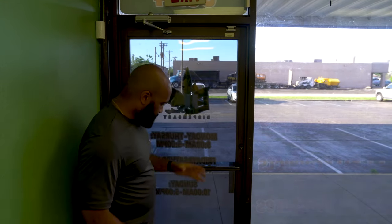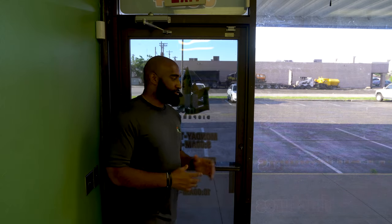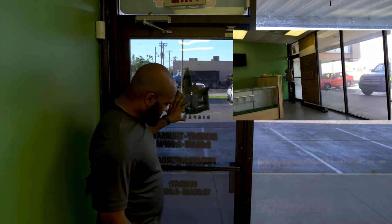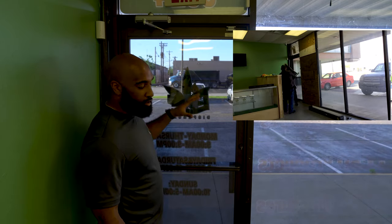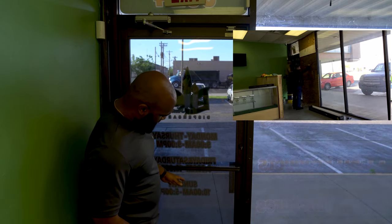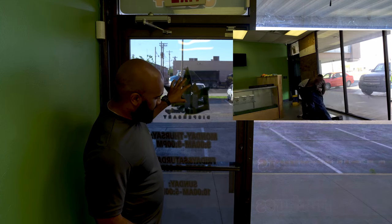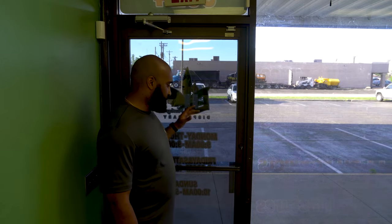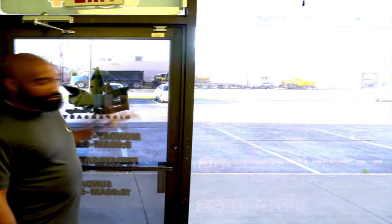Okay, guys, this is the front door. We went with mirror tint on the front door. So you can still see out, but it has writing on the door, as I'll show you. This is mirror tint, and you can still see out, but you can't see in, and it's a shiny look. So that's what we went with on the front door.